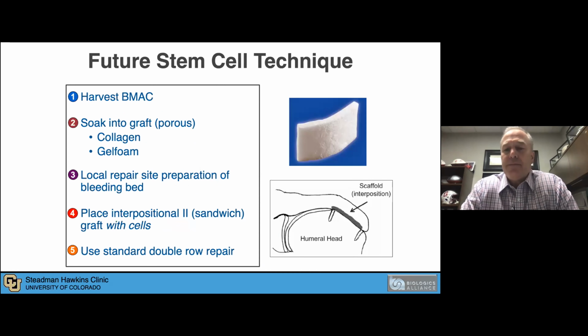What about the future? Is it possible that these interposition 2 grafts may be useful? Well, maybe, and here's how something could be designed, such as taking bone marrow cells, as Hernigou did, soak them in a gel foam or collagen sponge, as you see on the screen, maybe even still doing a local repair site preparation in a bleeding bed of bone, and then place these interpositional grafts with the cells in between the interface of the bone and the scaffold, and then doing your standard repair.